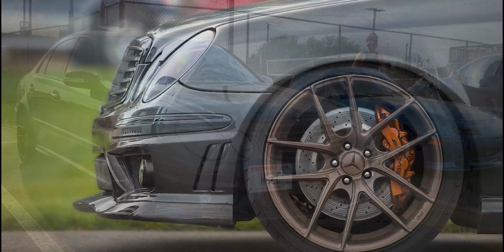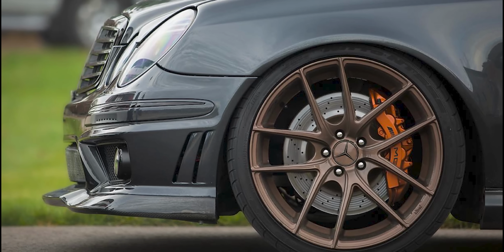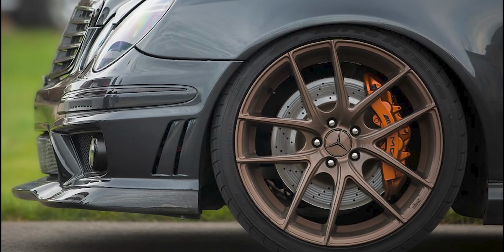And we put some Niche wheels on it. They were 19s. They had great fitment. Nitto 555 G2s, I think they were. Staggered setup, 9.5, 10.5, super clean. We put Airmatic lowering springs in it. This thing was so good looking.